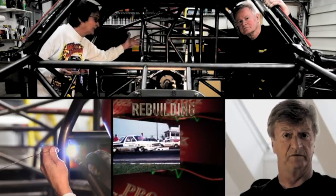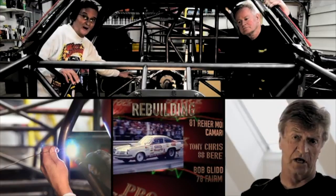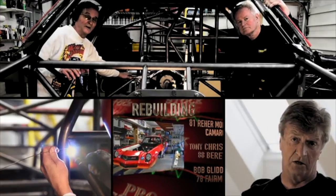So it's not a nostalgia class necessarily to go out just for show. It's a race car, and that's what I like about the classes. We're not just making a nostalgia car to go out there, which I think is great. But this is really more of a race class that looks like a nostalgia car instead of the other way around. We'll be with Scott and Woody in the Pro Stock Rescue Garage as they continue with the build of the 1981 Rear Morrison Camaro.